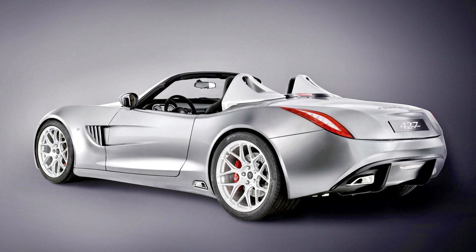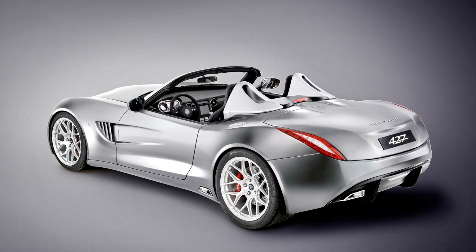The instrument cluster is covered in black leather with red contrast stitching, while the flat-bottom steering wheel and the shifter are wrapped in perforated hide. Same goes for the bolstered, motorsport-inspired seats, which also feature red stitching and embroidered headrests.